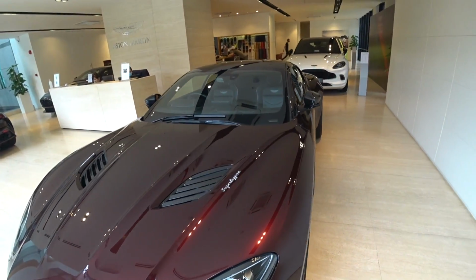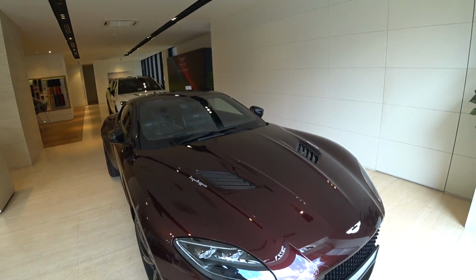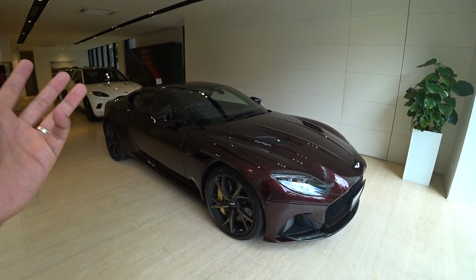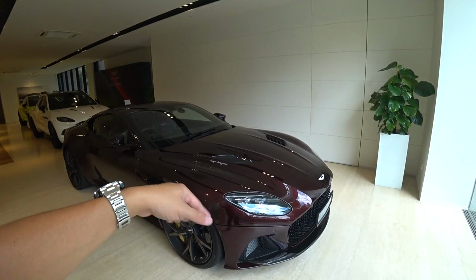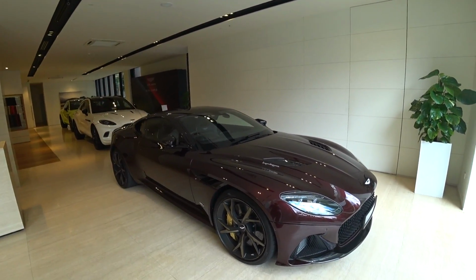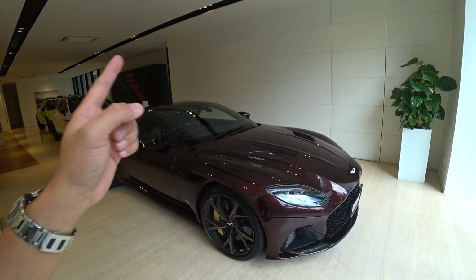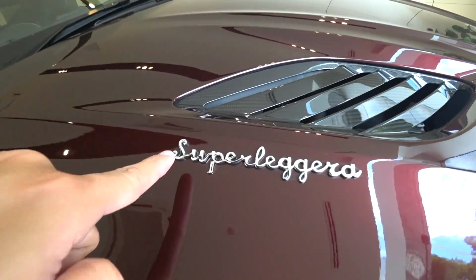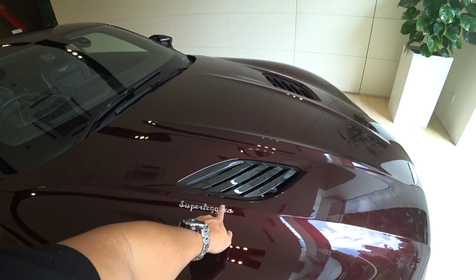Now the DBS Superleggera draws from a few different parts of history. We all know that the S moniker in Aston Martins is for the performance variant. This one is related to the DB11, but it's called a DBS. We remember that in the DB9 there was a DBS, a performance variant that has now become a collector's car. So this one is called the DBS Superleggera. If you look at the wording, it's very similar. There is some PPF wrapping below.